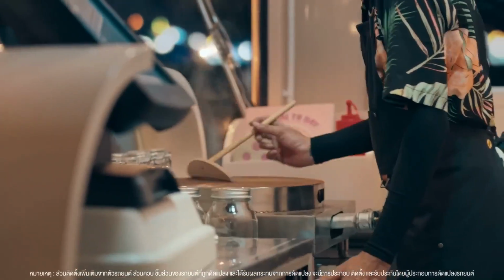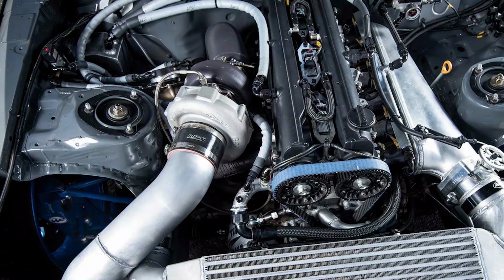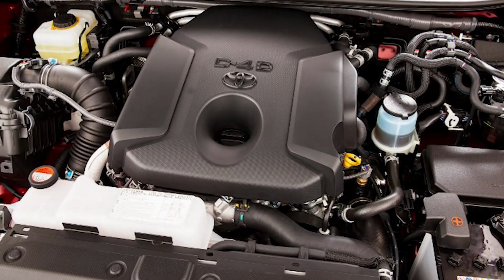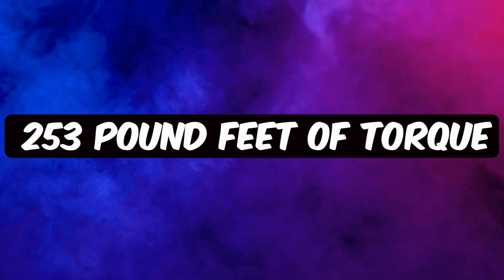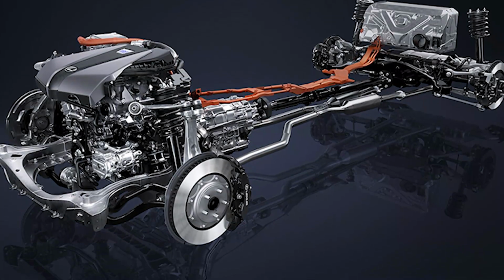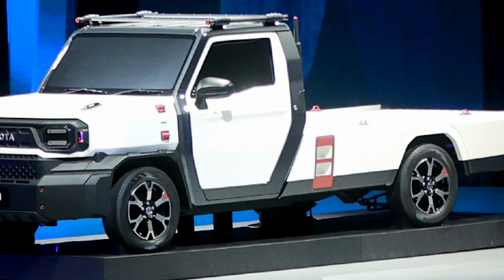Beyond being cheap, this thing packs a punch with different engine versions. There is a gasoline engine that is a 2-liter and delivers 139 horsepower and 135 pound-feet of torque. The second option is a diesel engine that provides 150 horsepower and 253 pound-feet of torque. But if you want to save money on gas in the long run, then you can go for the hybrid engine. This truck stands tall, with a size that is a bit larger than the Ford Maverick.